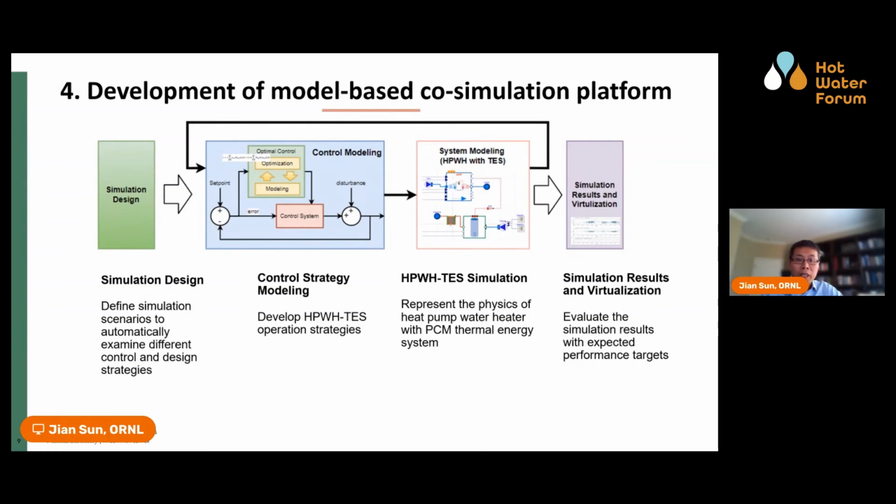Simulation design defines a series of simulation use cases to automatically examine different control and design strategies according to predefined test requirements. It will generate an input signal to the control module to allow closed-loop simulation between the control module and the system module. The control strategy modeling defines how the heat pump, water heater, and the thermal energy storage tank should be operated. System simulation replicates the physics of the heat pump, water heater, water tank, and thermal energy storage tank. Simulation results and visualization is to evaluate the simulation results against expected performance targets.